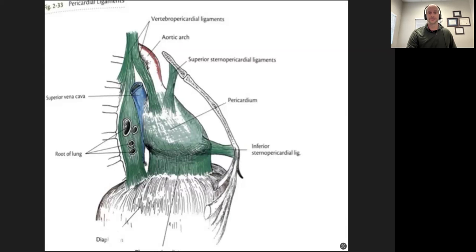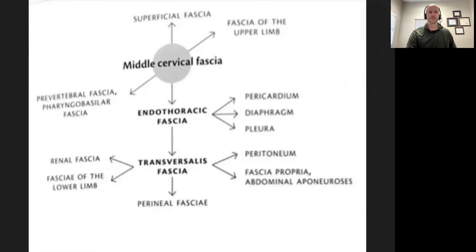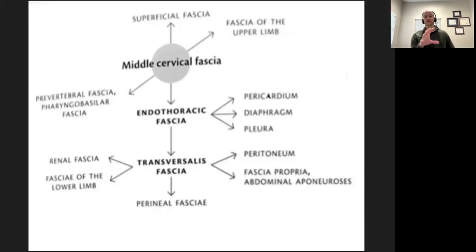And then I'll show you another image here. And these images, by the way, are taken from a book called The Fascia by Serge Paolotti. Great book, lots of great diagrams. So we've got this middle cervical fascia. And so it's got connections to this more superficial fascia that we talked about. But if we were to trace it down, it goes into what's called the endothoracic fascia.